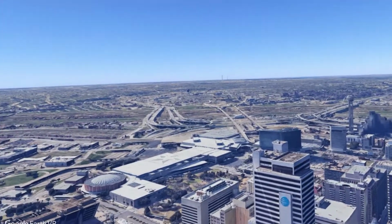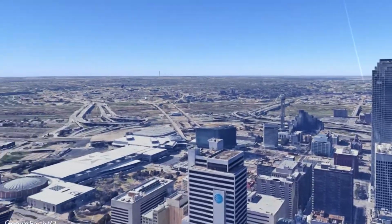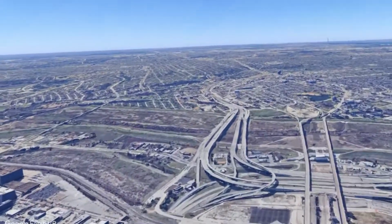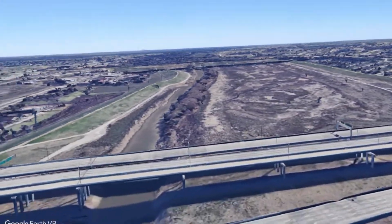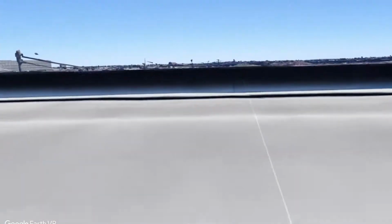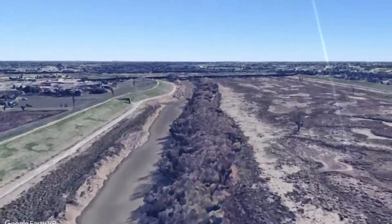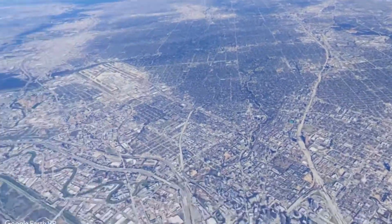There's a thing over there. Don't know what that is. Yeah, look, huge horizons go on forever and ever. Very different to the United Kingdom. And then you get a river, and it's more of a creek. It doesn't want me going under the bridge. Okay. So that's Dallas.